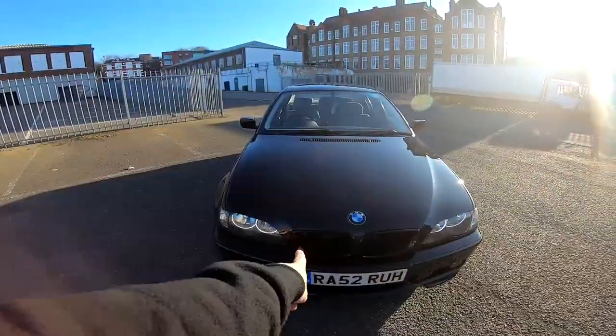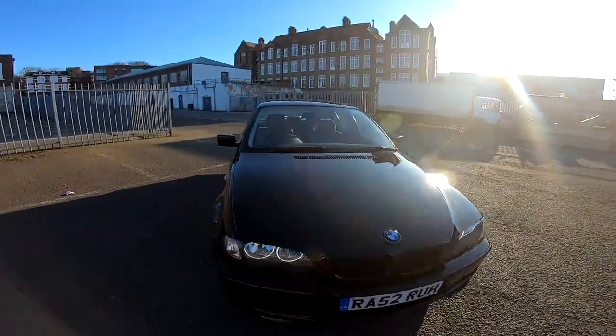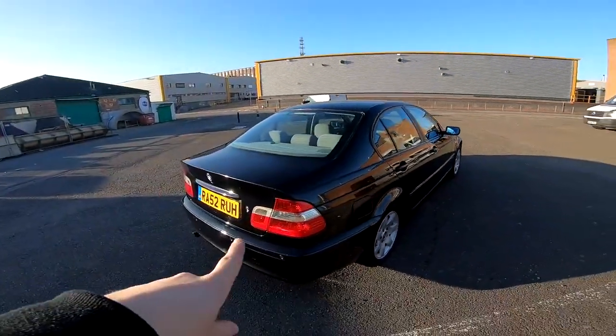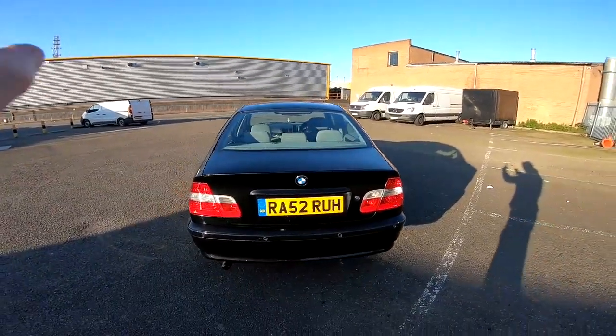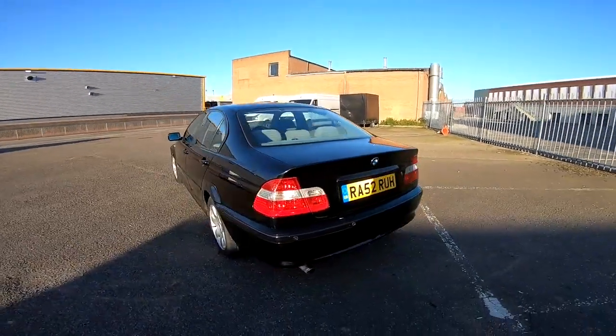Okay, let's go. We're gonna drive this BMW. This is a BMW E46. This is the facelift model. It has a 1.8 liter engine, which is actually a 2 liter, so call it however you want.